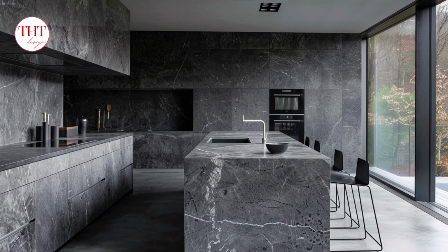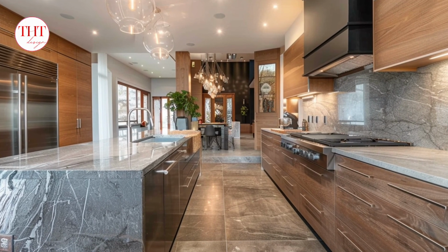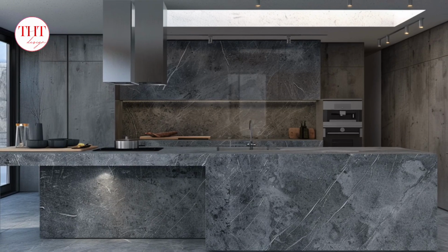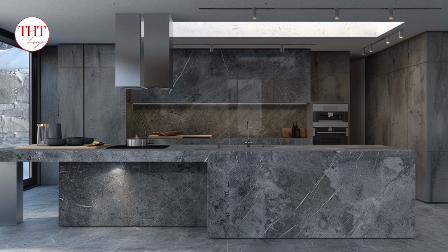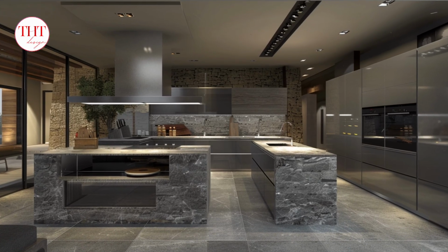Bringing the design to life. 1. Consult with professionals. Optional. Consider consulting with a kitchen designer or architect for professional guidance on space planning, material selections, and ensuring your design adheres to building codes. 2. Hire a contractor. Hire a qualified contractor experienced in kitchen renovations to handle countertop installation, cabinetry, plumbing, and electrical work.